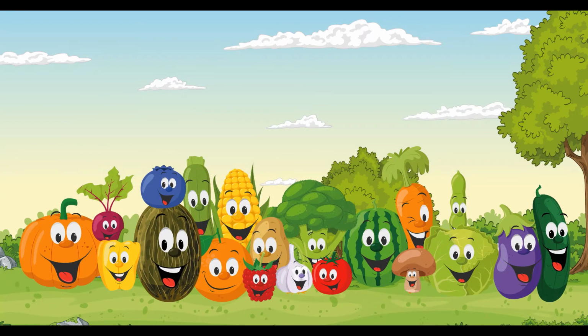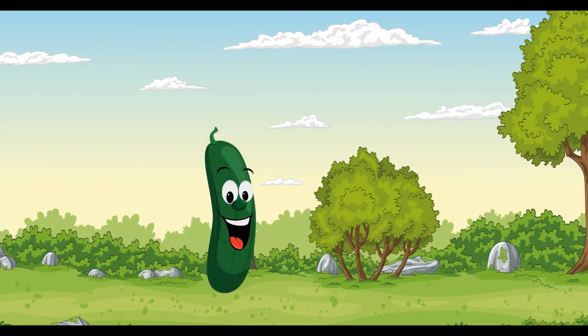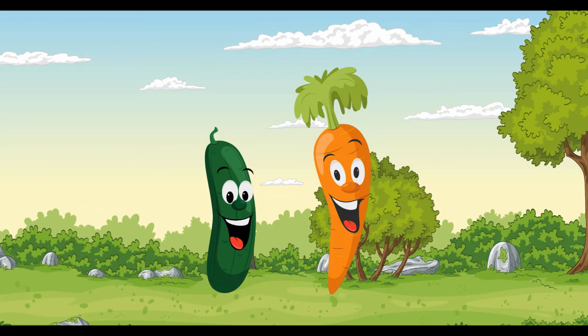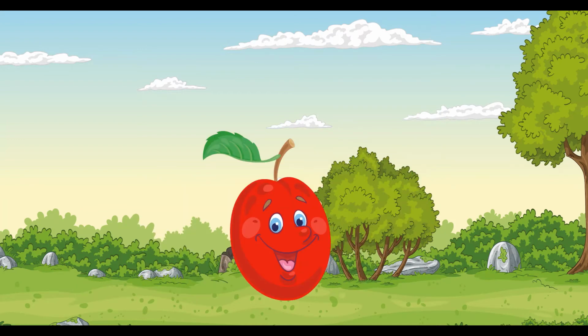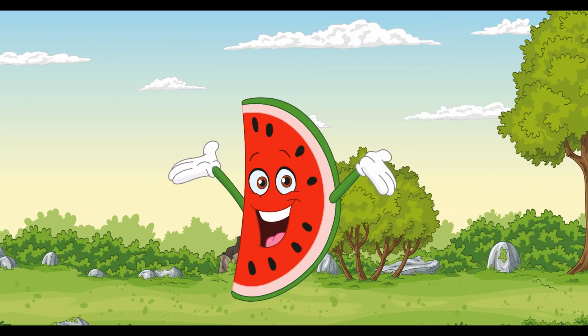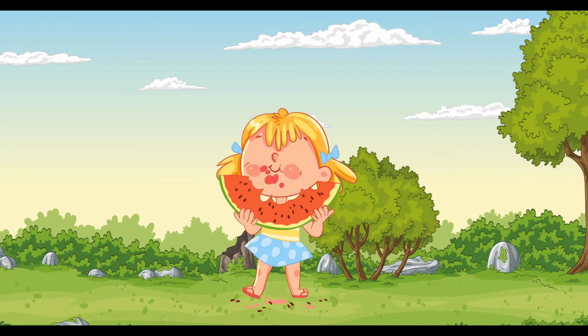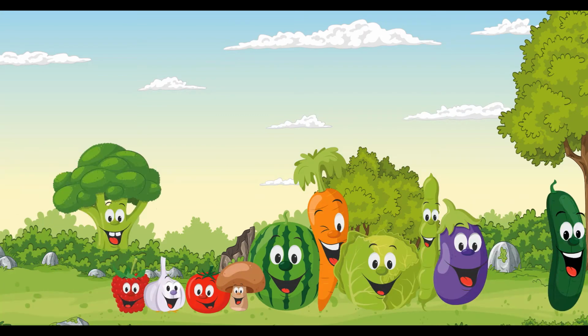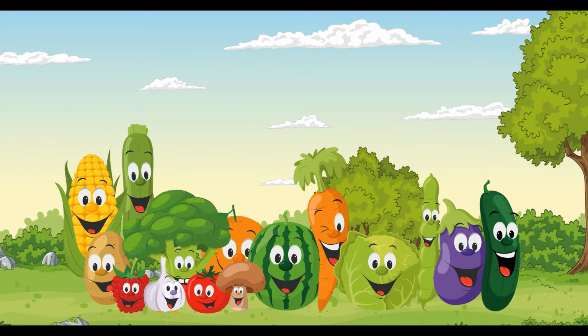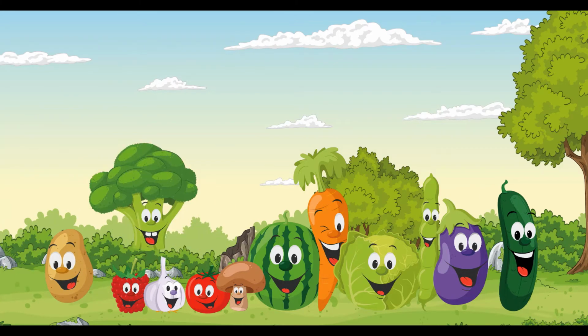They are so fresh and tasty to eat. Cucumber and carrots make a good salad. Cabbage and broccoli taste so jolly. The fiber inside them makes them so yum. When you feel hungry, just ask your mum to give you a big red plum or slice of watermelon so your tummy stops yelling. Let's learn to eat fruits and veggies, cause they are so yummy to eat.